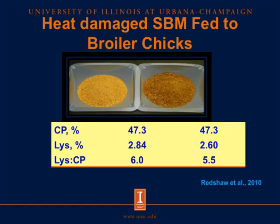A similar experiment was conducted with broiler chickens, and here again we had two sources of soybean meal, one that was not heated and one that was autoclaved. You can see here the crude protein was exactly the same in the two sources as we would expect, but lysine was reduced from 2.84 to 2.60, and that resulted in a reduction of the lysine to crude protein ratio from 6.0 to 5.5. Again, the two sources of soybean meal were used in diet formulations, and then the diets were fed to broiler chickens.